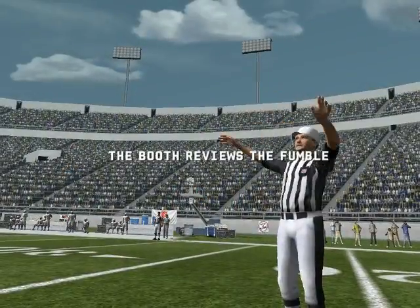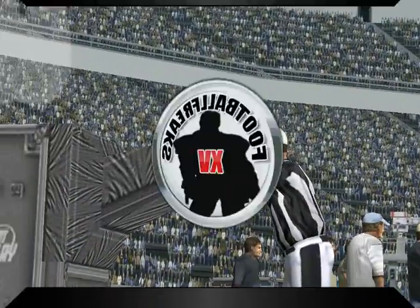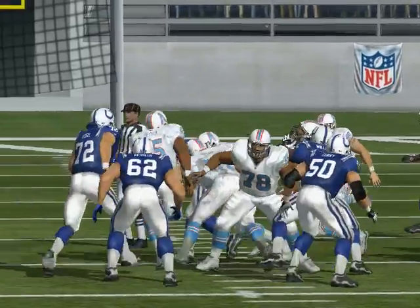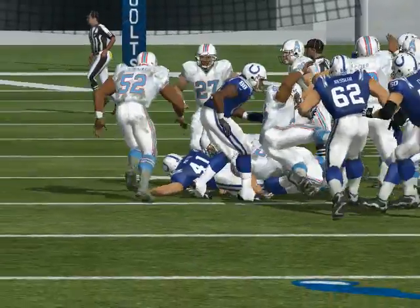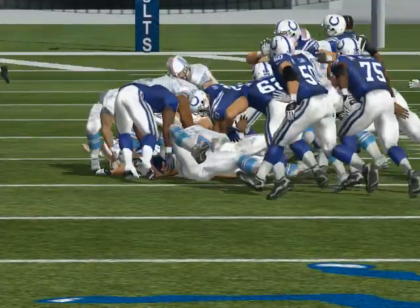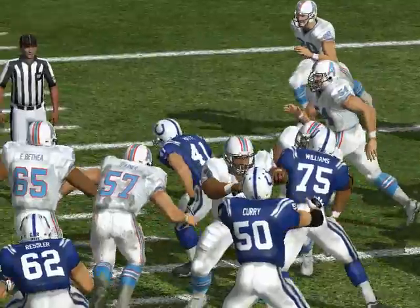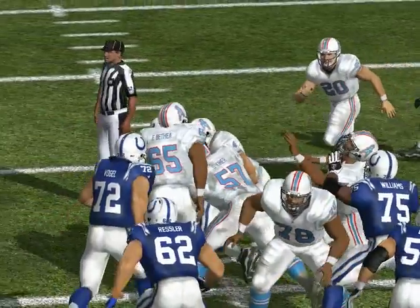And it appears this one is going to be looked at. Yeah, and because it's in the last 2 minutes, that call came down from the replay booth. Clearly a big momentum shift could be in the making as we take a look at a possible fumble. And they really had no choice but to challenge it because of what it could mean for both teams. I don't know. It's a tough call from seeing that angle.